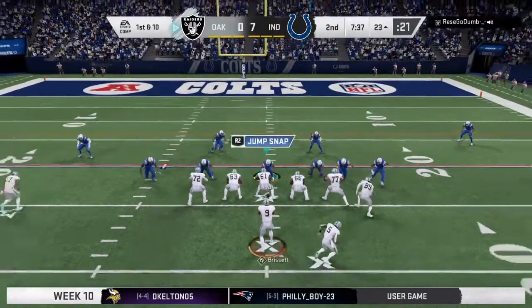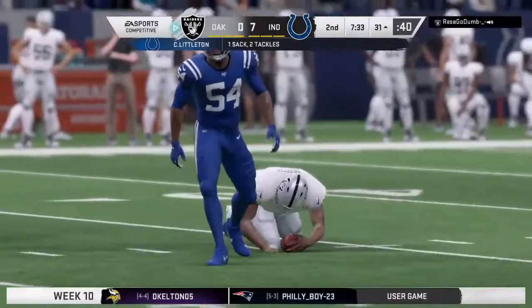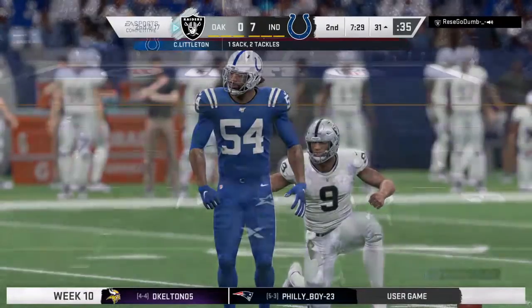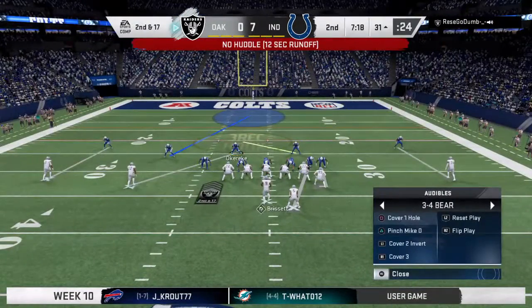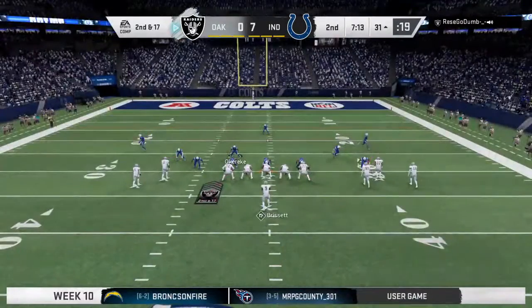this guy, because you know he can throw the football. But how about his youth? Nowhere to escape, and he goes down. Corey Littleton coming in hard there on the blitz, and he gets him 7 yards behind the line of scrimmage.